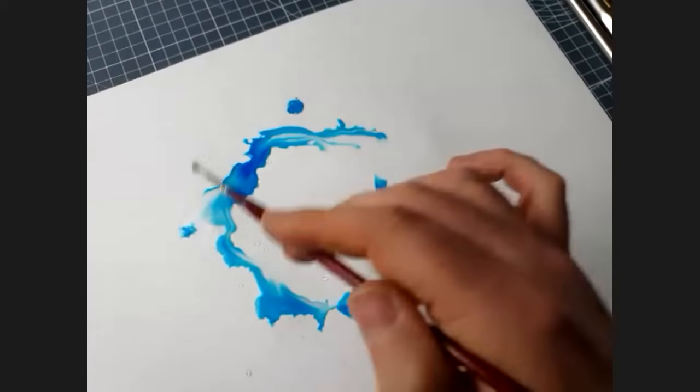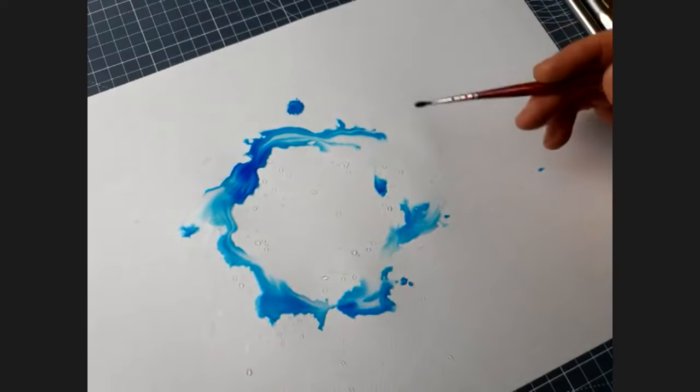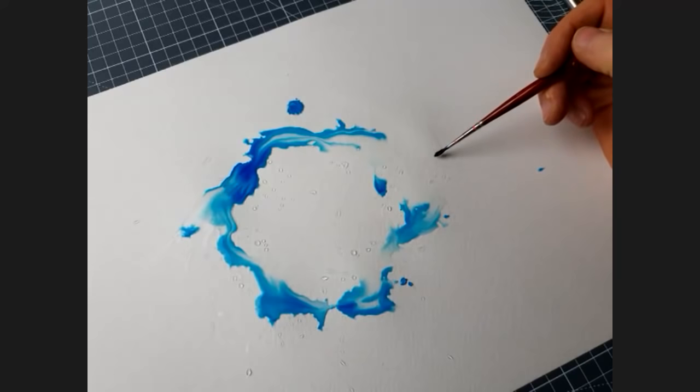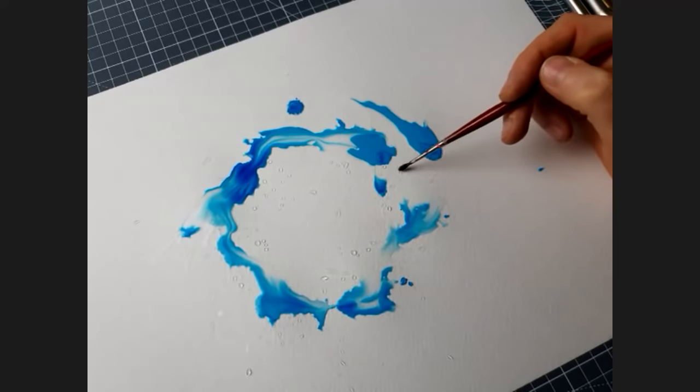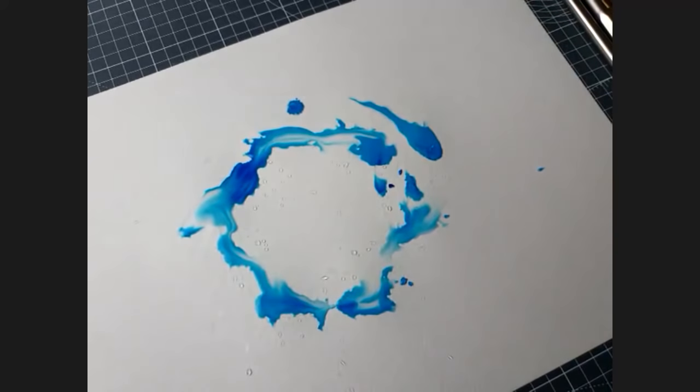And what I like to do is dry the piece and then add water over the top, so that I can get that very definite shape of the glass on the dry paper rather than on the wet paper. Whereas if you're lifting from the wet paper, you end up with a kind of fuzzier edge.